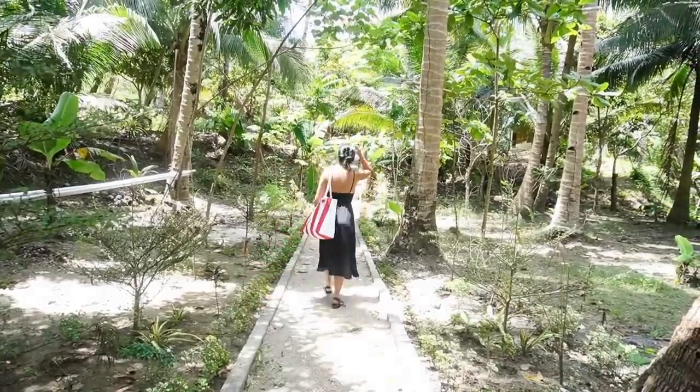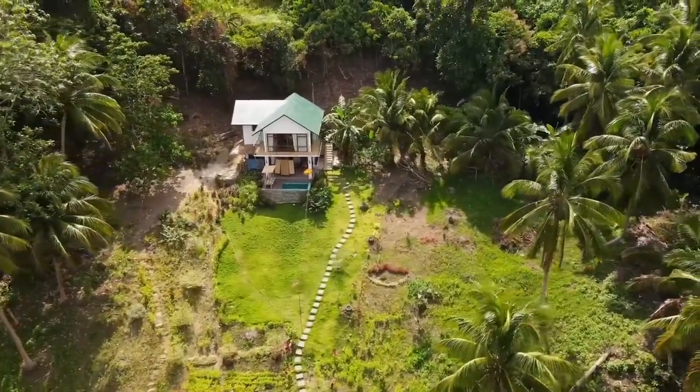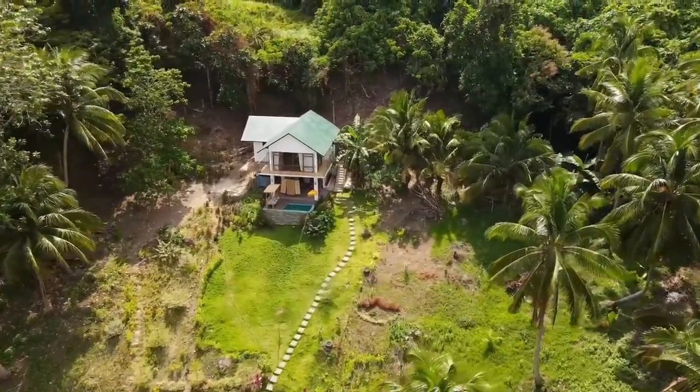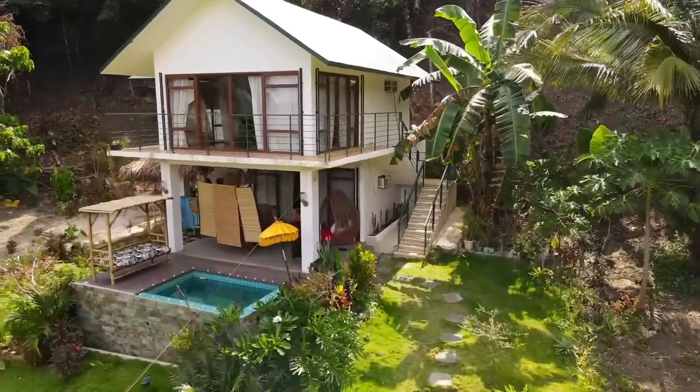This is our first time seeing the villa with our own eyes. Beautiful white building located on top of this hill. Stunning walk with flowers, palm trees. This whole experience is just awesome. And now for the fun part.